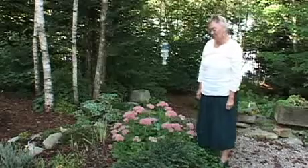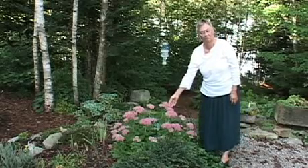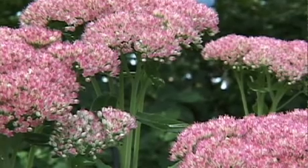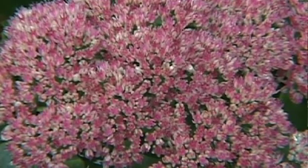Back to the perennials with the sedum Autumn Joy, which is just beginning to color, and most people have this in their gardens. It's really nice to have something so dependable that blooms so late in the season, and it's a very, very strong grower.